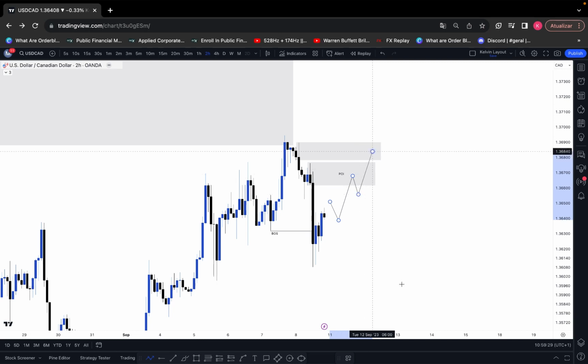We'll wait to see what the reaction is going to be here, but we have exactly what we needed to see. Daily is absolutely bearish, price came to a daily supply. We needed the hourly supply zone to give a change of character to the downside. Price gave us that, so now we just need to monitor price when the market opens.